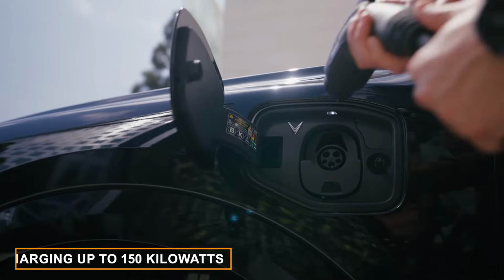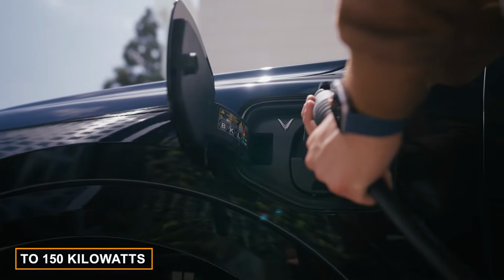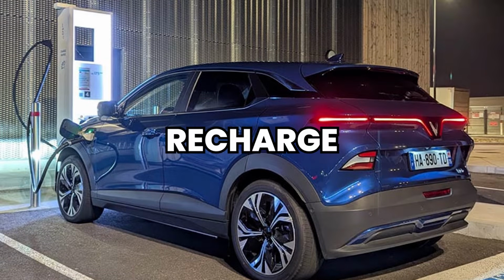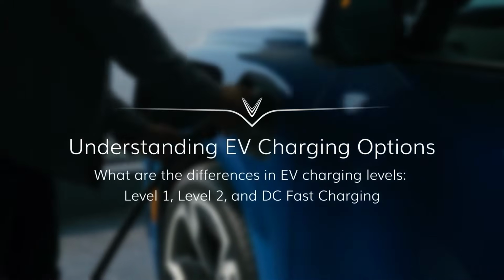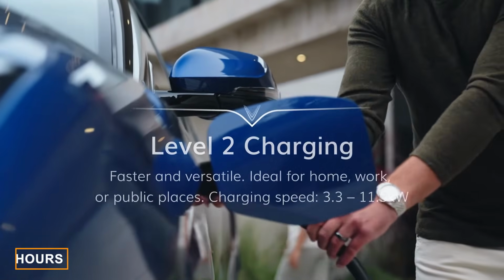Charging supports DC fast charging up to 150 kilowatts, allowing a 10 to 80% recharge in about 30 to 35 minutes. On a level 2 home charger, expect a full overnight top-up in about 7 hours.